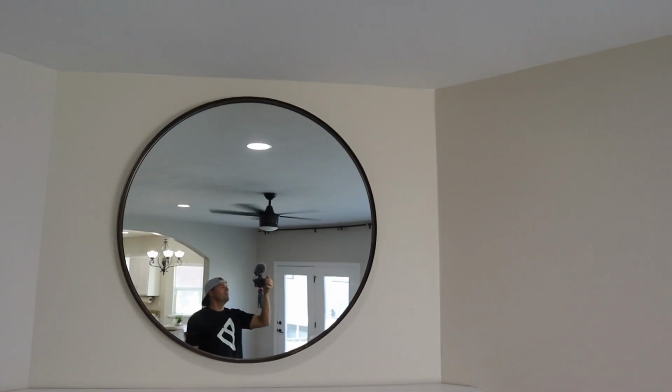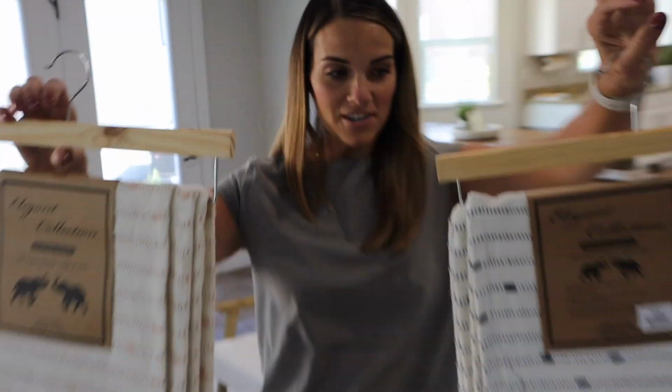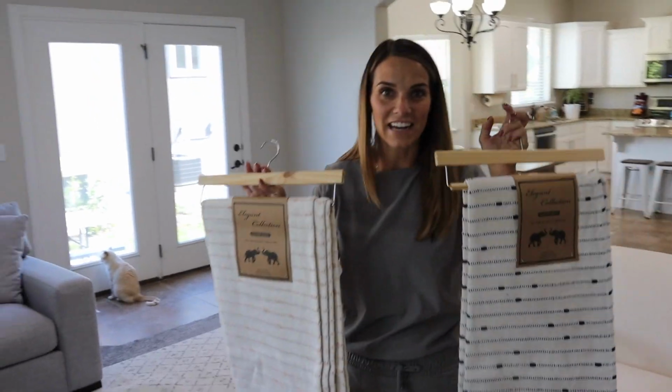How amazing is this mirror? This is why we have hers, because I would not know what to do with this. And we ordered tons of throws, you guys, like tons and tons of throws. We have at least like 7 or 8 of these. Yeah. And we ordered a ridiculous amount of pillows.